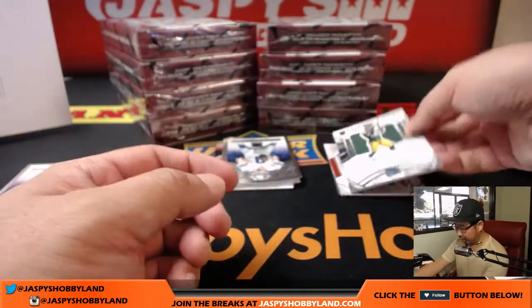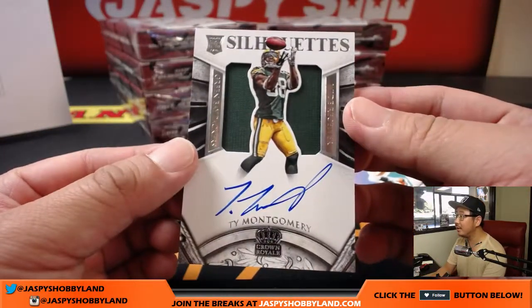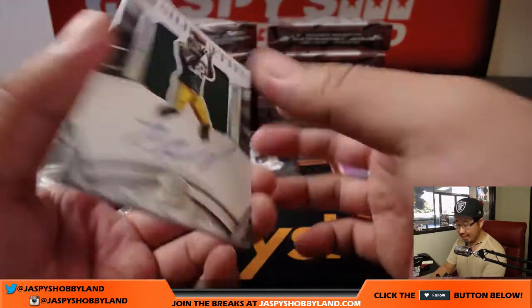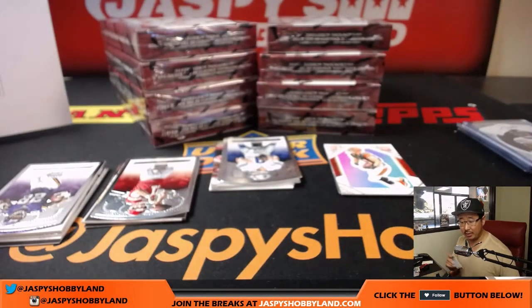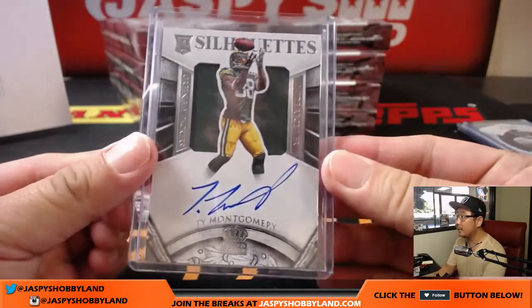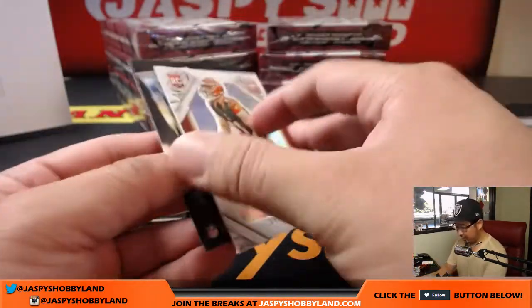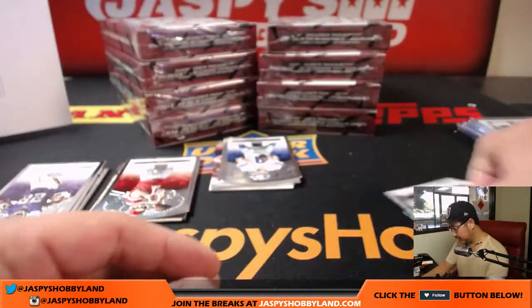Another Silhouettes autograph. Nice, Ty Montgomery. Jersey and auto, 152 out of 299. This is rookie Ty Montgomery. That goes to Daniel Patera and the Packers. It's in the 120. Nice. And Tyler Croft.